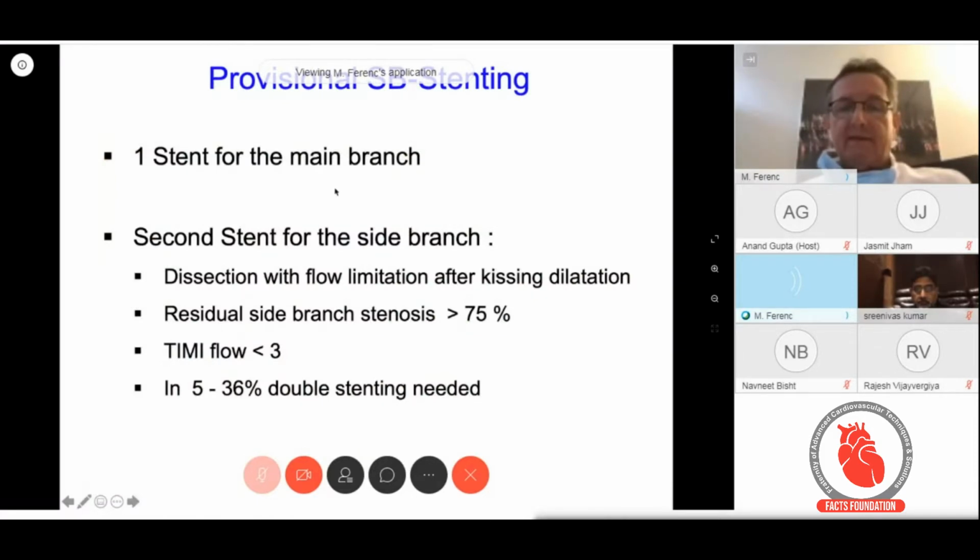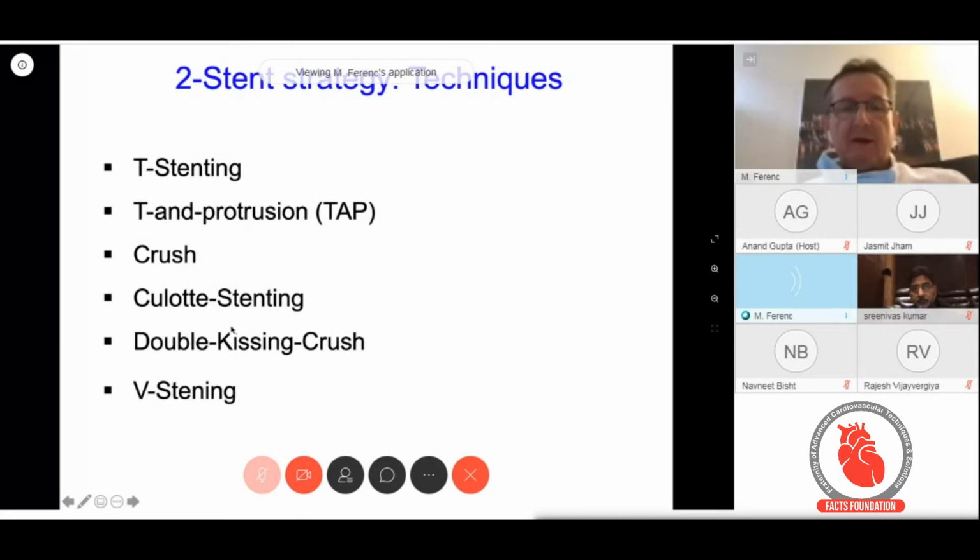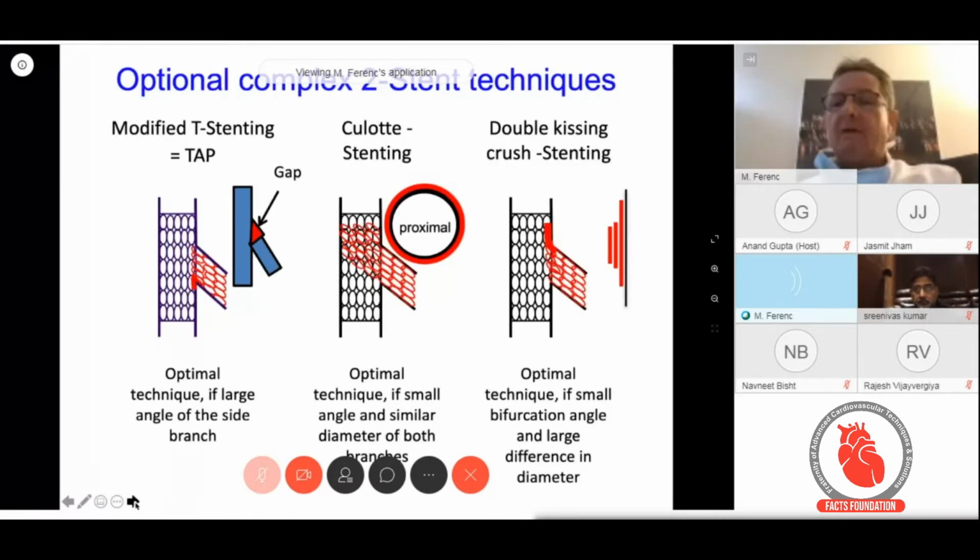So you stent the left main usually from left main to LAD and do final kissing. There are optional technical approaches. You can use TAP, you can use culotte, you can use double kissing crush, for which we have the best options. And again, all technical modalities have some beneficial steps.